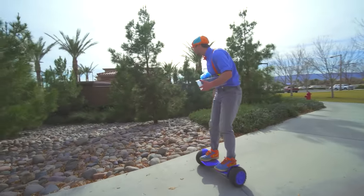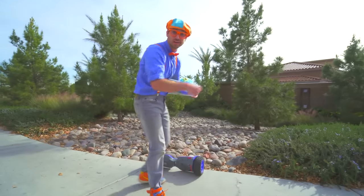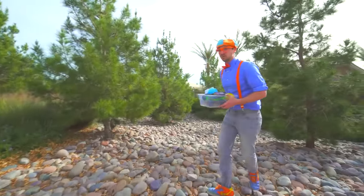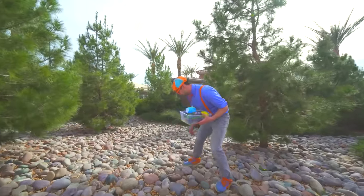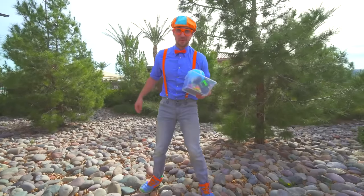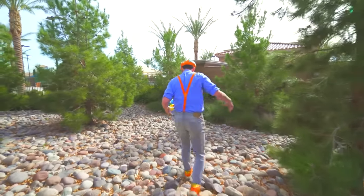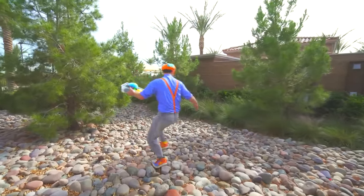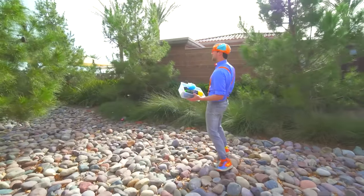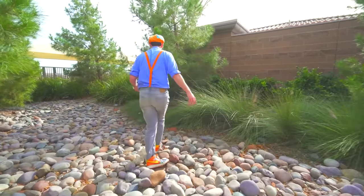Whoa, look down there. You see all those rocks? I'm gonna get off the hoverboard and go check it out. Come with me. Look at these big rocks. I bet those would sink. I bet there's some cool items over here. Whoa. There's so many trees and everything.